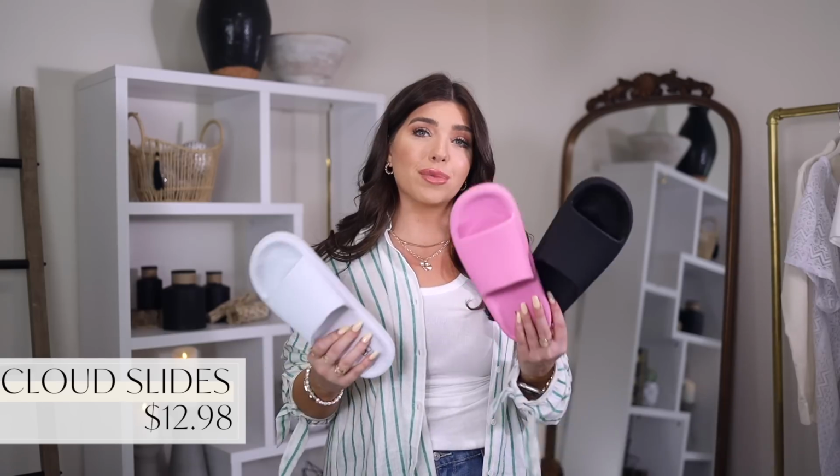These wouldn't necessarily be my everyday walking around shoe. They do come in whole sizes and do have a nice platform sole. These are comfortable. You do feel like you're in more of a slipper. There's a nice tread on the bottom of these as well, and they come in a ton of color options. They're available in store as well as online.